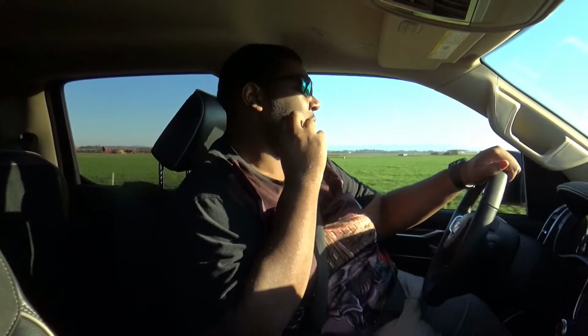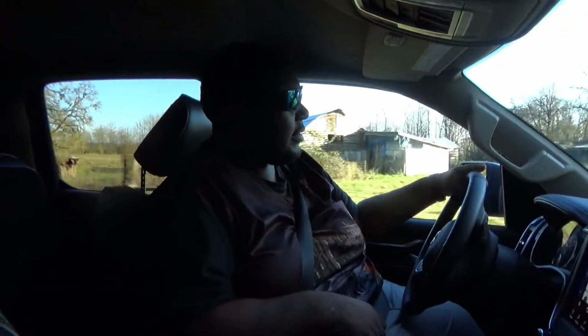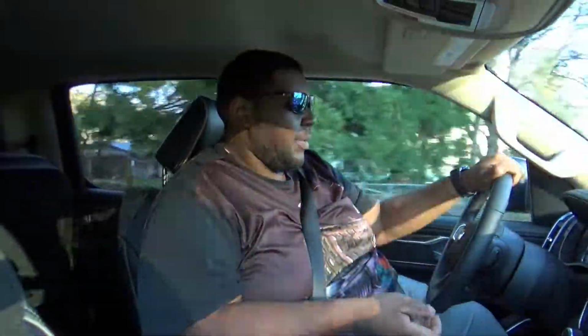So how does the Ram 1500 drive? Well, the Ram 1500 drives very smooth. It's quiet. It's comfortable. 395 horsepower, 410 foot-pounds of torque. This dang truck is pretty dang quick. It's a big V8. A 5.7 liter is a pretty big V8 for a truck like this, and it's nice that Ram hasn't tried to go with a twin turbo V6 or anything like that. Not to get on Ford or the EcoBoost engine, because those are great engines, but there's just something cool and classic about having a big V8 in a truck, and I'm glad that Ram is still doing that.